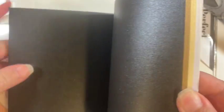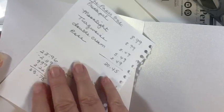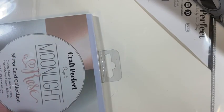So yeah, that is definitely a pearly black. There's that, and a more yellowish color, and then a more, I don't know that I'd call that ivory, but maybe in the light that I have here it looks ivory, but to me it looks rather white. So here's my notes on a white piece of paper. It's closer to white, I think. So this retails for $8.99.